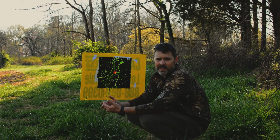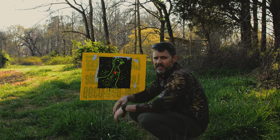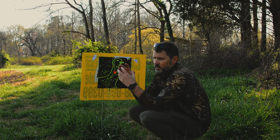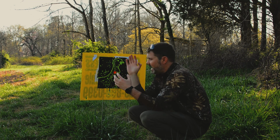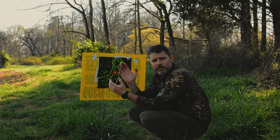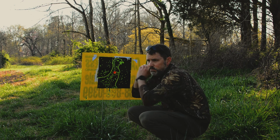And actually, now that I'm just talking through it and thinking about it, I probably would rather have that kind of coverage, because you can't have too tight of a pattern. Their heads are moving, they're bobbing, they're all the time doing stuff. And if you do have too tight of a pattern, you can just blow right past them.